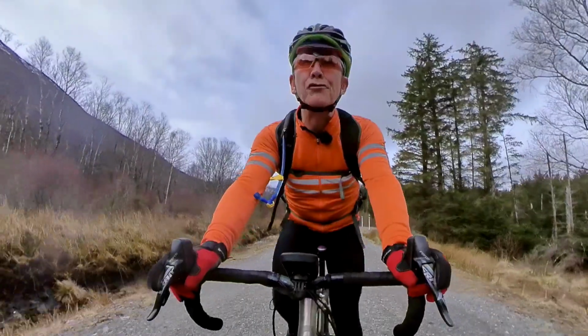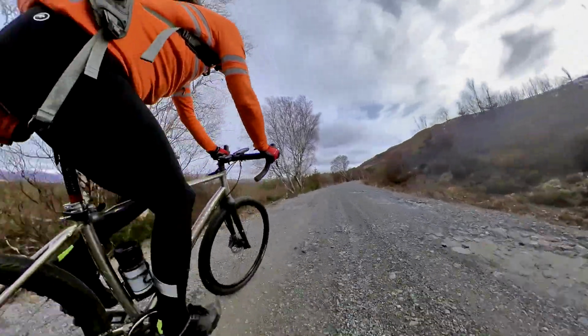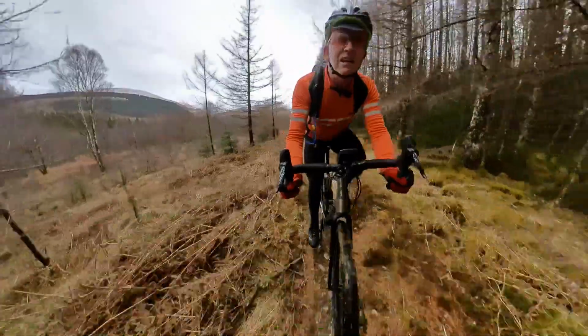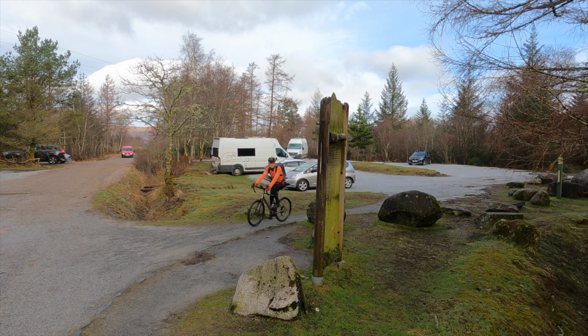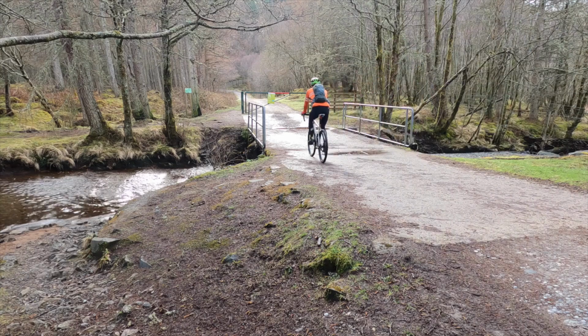In this video, a great gravel route at Fort William. Fast forest roads and sinuous single track come together in some superb riding at the home of Scottish mountain biking. This ride starts at the North Face car park rather than the main Nevis Range centre, which we'll go through later.